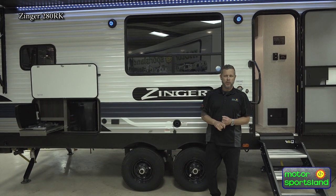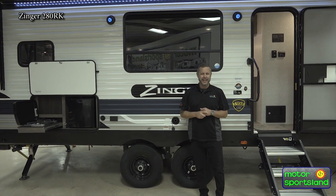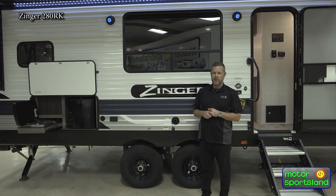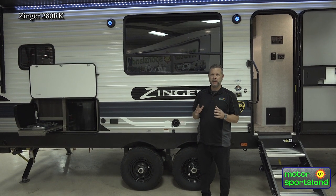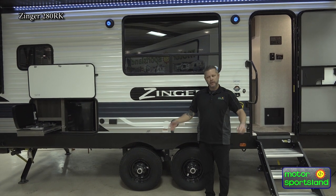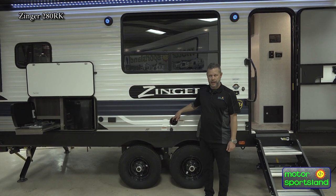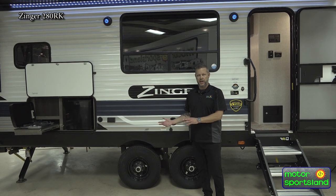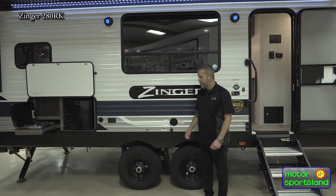You got 44 black in this guy and 88 gray. And I must say, that's one of the biggest gray tanks that I've ever heard of in relation to the fresh water tank size. Why does that matter? Well, it matters because you can add more, but you can't necessarily take water out. I'm talking about dry camping, or if you're not hooked up to a sewer.